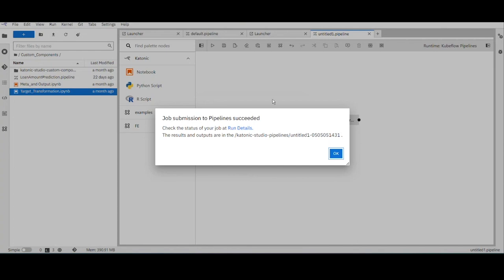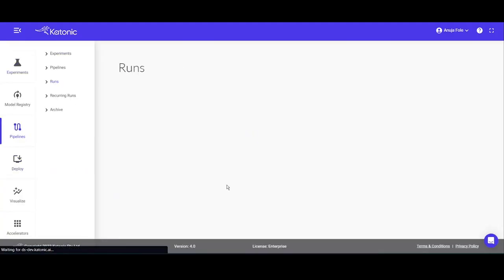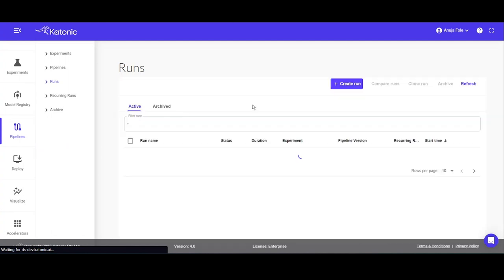So this will take a couple of seconds in order to start your pipeline. Once your pipeline got started, you could see the job submission has been successful. Then go to the platform. From here, go to the pipeline section, get into the runs. You could see whatever pipeline that you have started before. You can see the pipeline over here.